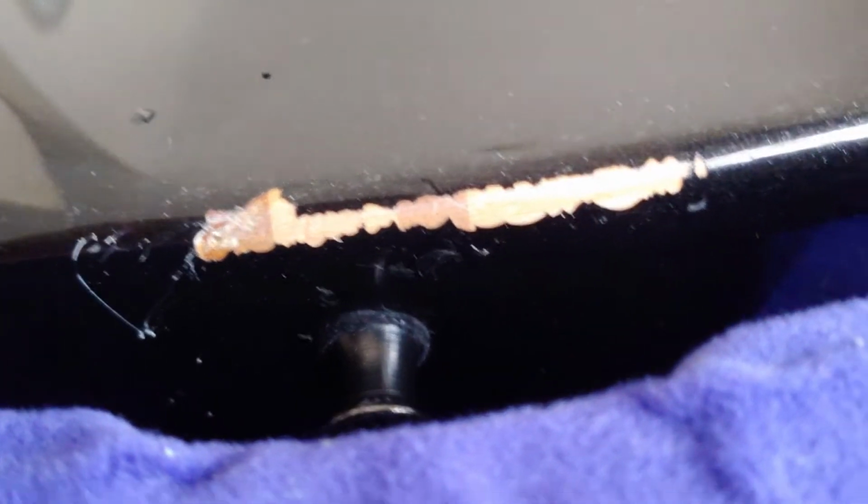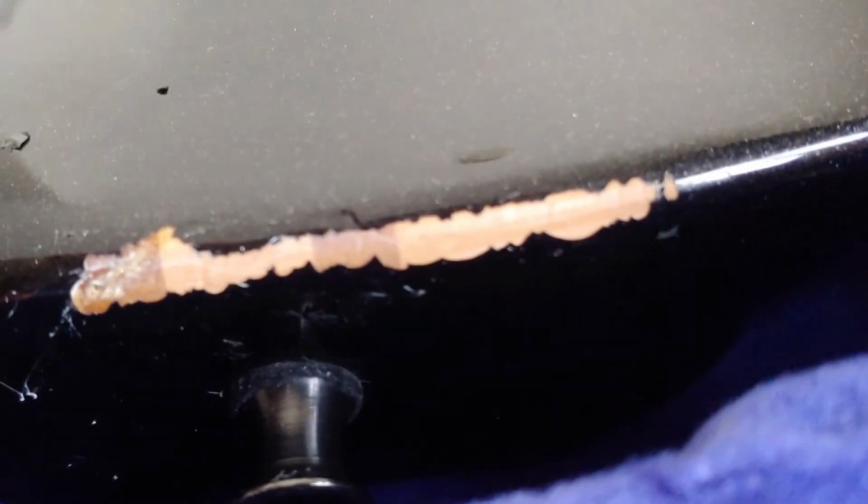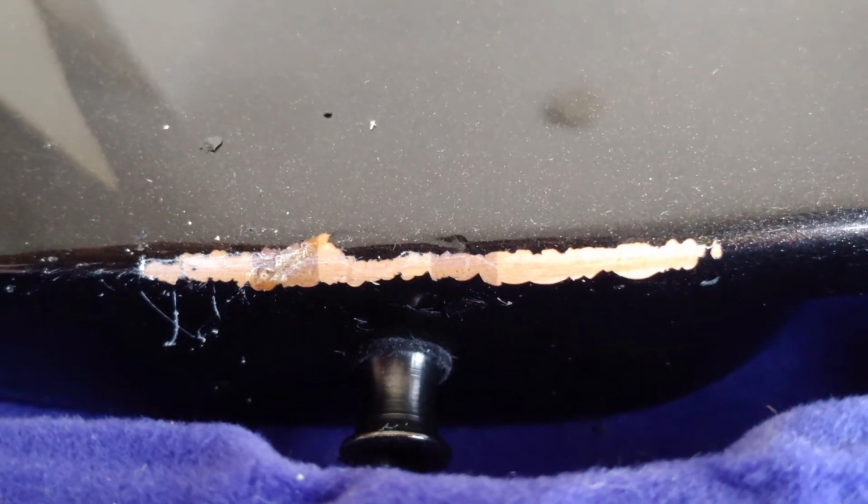Right, so I'm going to have a go getting the paint off the body. So just get a little screwdriver here, and I've just been scraping just to reveal what it's like coming off. Once you do grab it, it tends to lift away from the body, but you do have to get in there and poke it fairly hard. This was after about 5 minutes of trying.